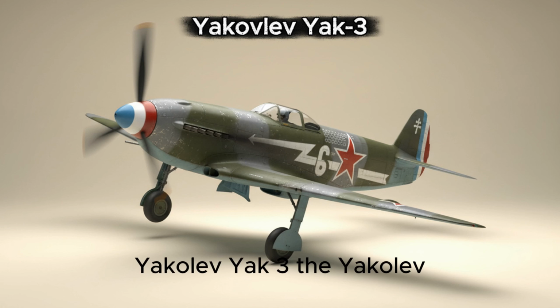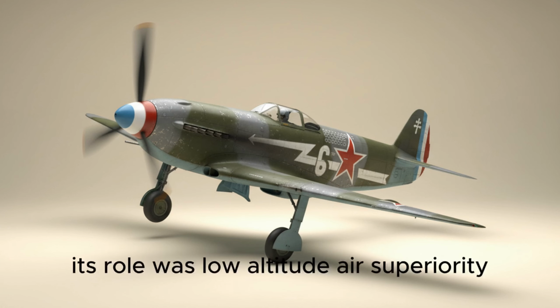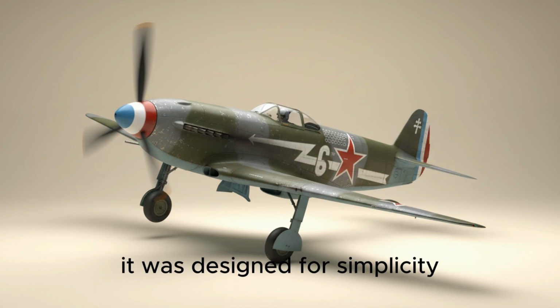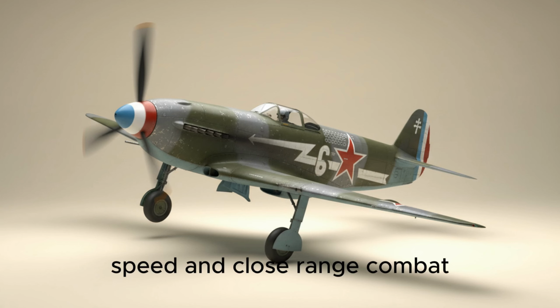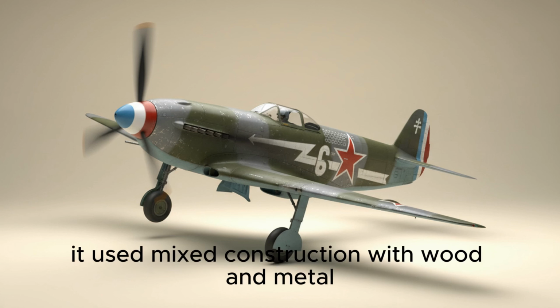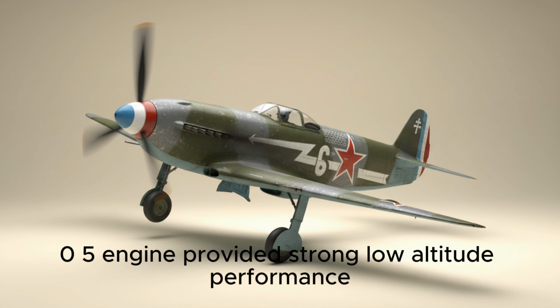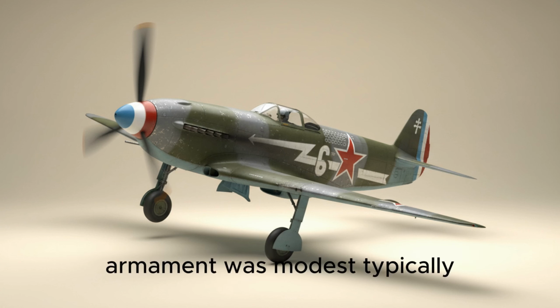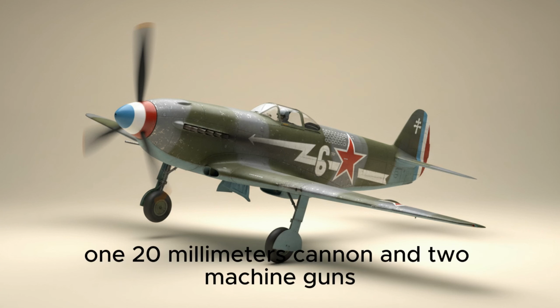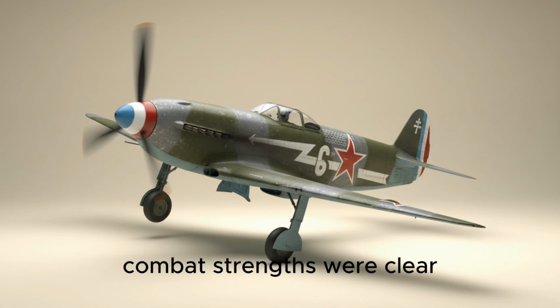Yakovlev Yak-3. The Yakovlev Yak-3 was a late-war Soviet frontline fighter. Its role was low-altitude air superiority. It was designed for simplicity, speed, and close-range combat. The Yak-3 emphasized weight reduction. It used mixed construction with wood and metal. The Klimov VK-105 engine provided strong low-altitude performance. Armament was modest, typically one 20mm cannon and two machine guns. This reflected Soviet emphasis on maneuver combat.